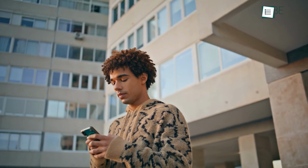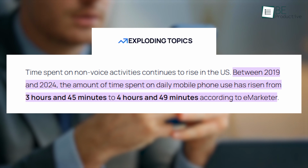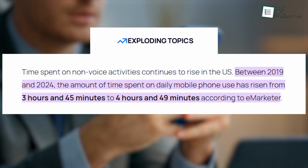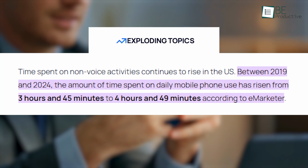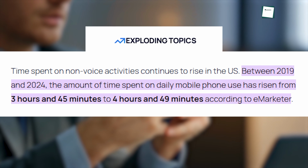How often do you look at your phone a day? According to eMarketer, the amount of time we spend on daily mobile phone use has increased from 3 hours and 45 minutes to 4 hours and 49 minutes between 2019 and 2024.